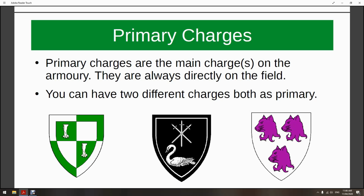The first one happens to be my arms, and the primary charge in this case are the two wolf jambs or legs. Now there's two of them. They form one charge group. The next one has two primary charges. So the sheaf of three swords is your first primary charge, and the swan naiant is your second primary charge. So that has two primary charges.